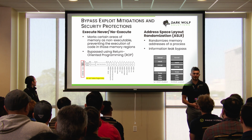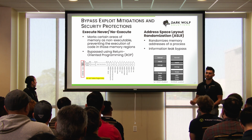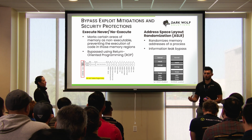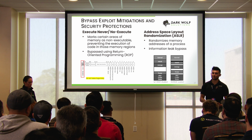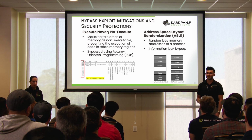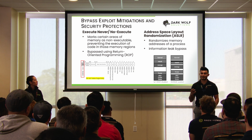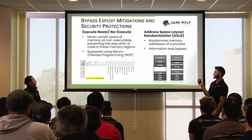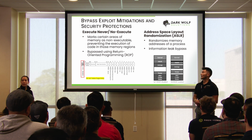Next, we have ASLR, or Address Space Layout Randomization. This essentially randomizes the addresses within the virtualized address space for all of the executed programs. It should be noted that ASLR is actually an operating system function, and it is not a binary function. However, it can be bypassed with an information leak.